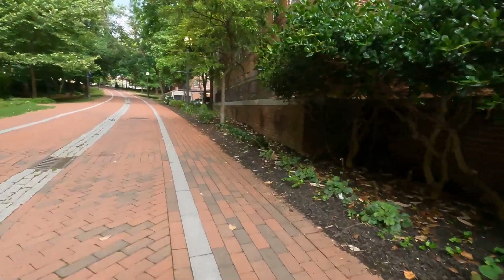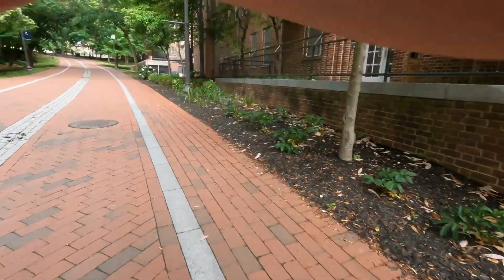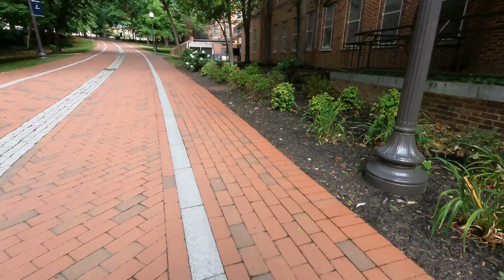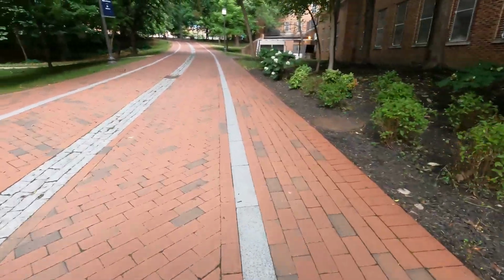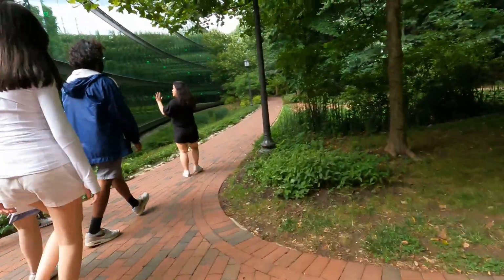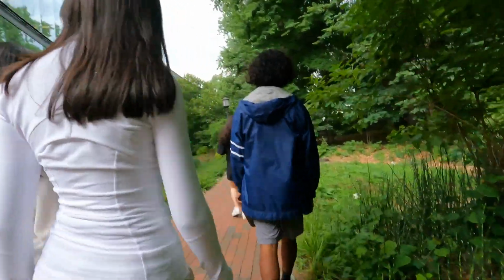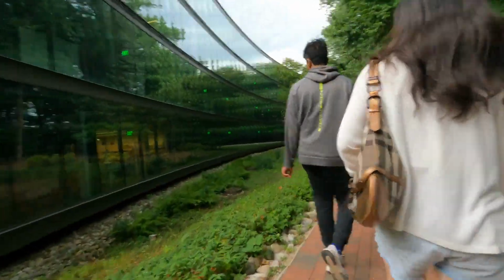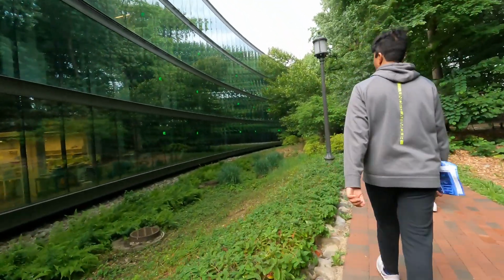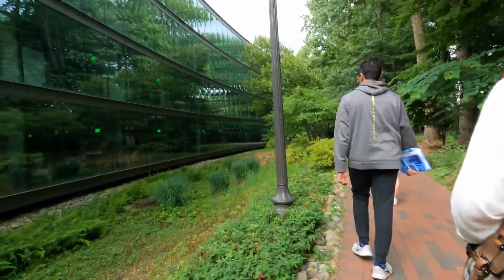I'm showing you guys the back of our UTL building, which is our undergraduate teaching lab. Wow, cool. So all these rooms are teaching laboratories, purely for the purpose of teaching.